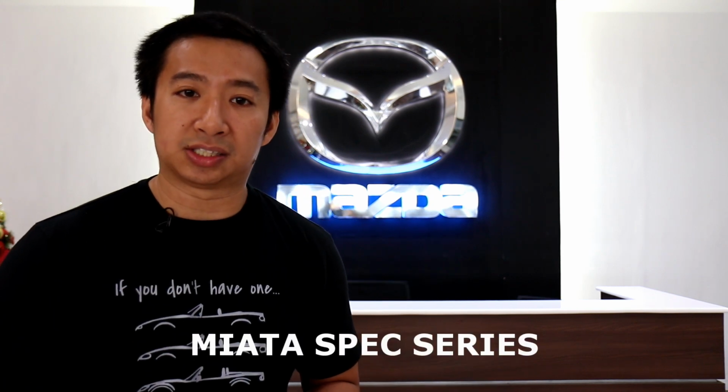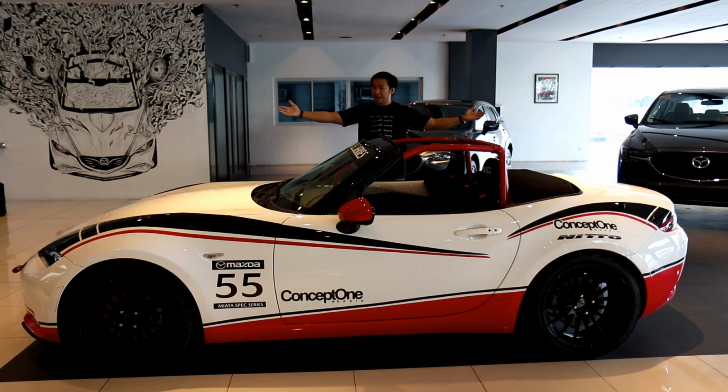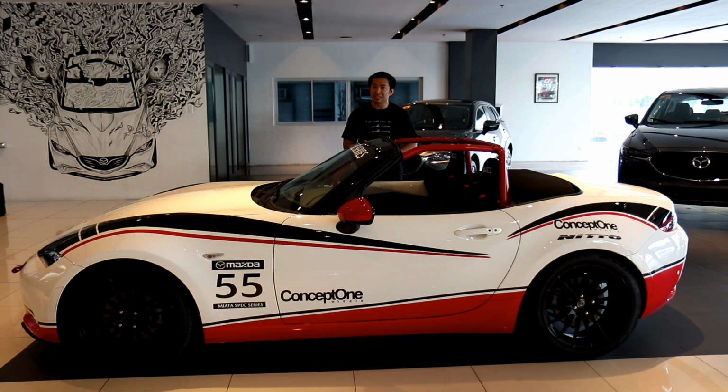Mazda MX5 Cup. Now, not to be outdone, Mazda Philippines is launching the Miata Spec series, wherein driver skill is the only difference since all the Miatas racing in this race event will have the same specs. And today, we are here in Mazda Makati, and this is the exact MX5 that will race in the Philippines Miata Spec race series, and we will go around this car and I will share with you what it is all about. Let's do this.